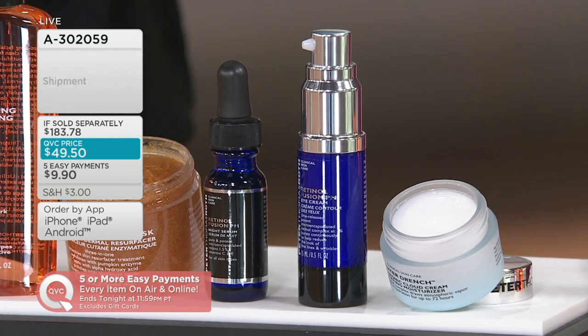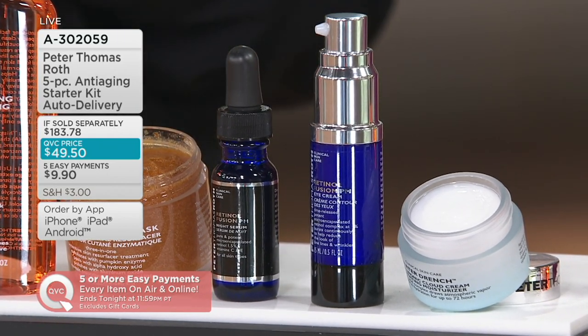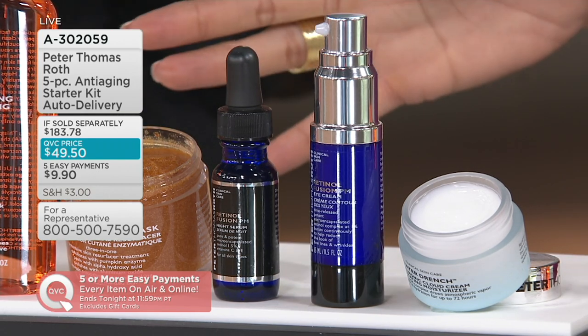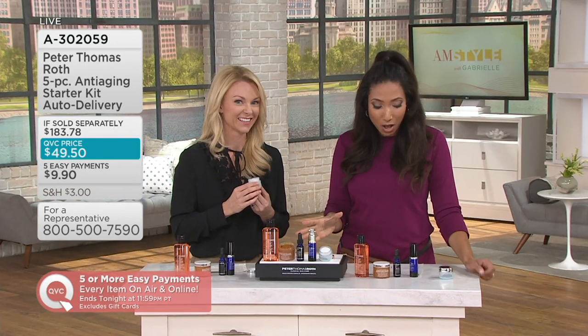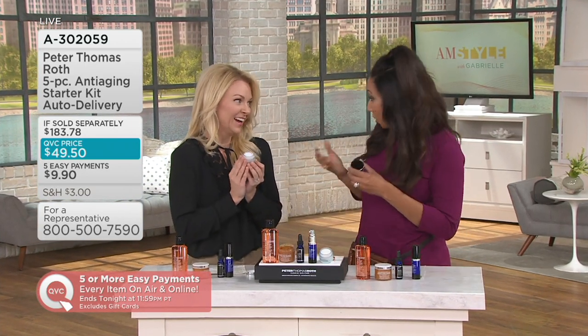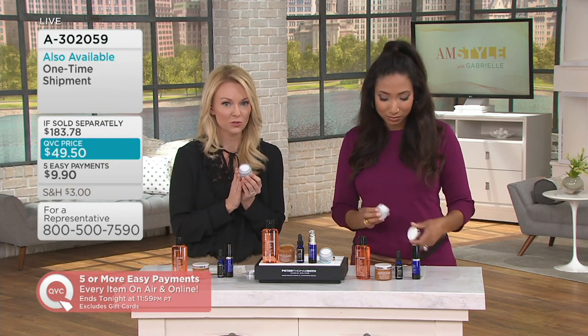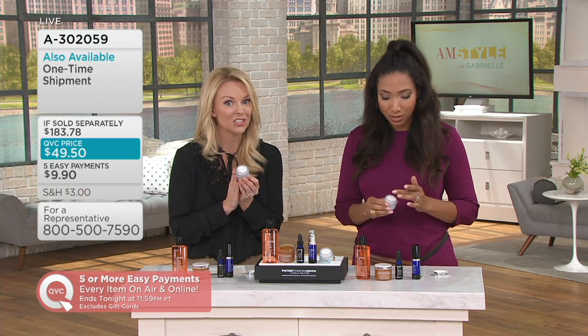Don't forget, we have a 30-day love it or return it policy here at QVC, so you will get to try this for almost 30 days, and if it's not for you, you can always send it back for a refund. But don't forget, you're also getting 4 more powerhouse products in this kit as well, and that last one being the newest innovation, water drench. This is the newest innovation to Peter Thomas Roth's collection. That's that water drench cloud cream.